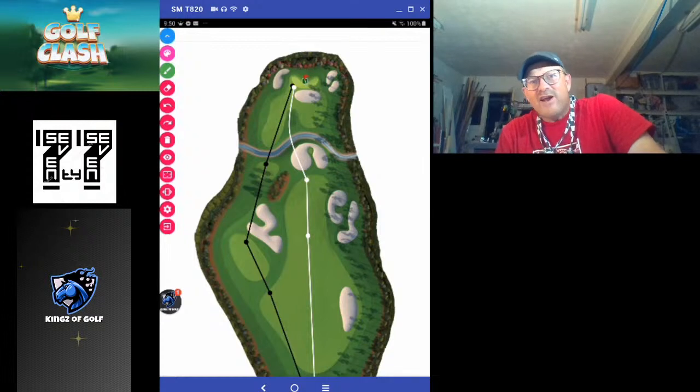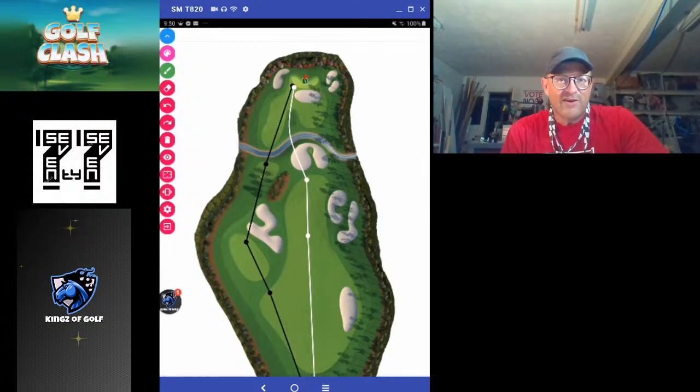I don't know if I've shot a 33. I've shot a bunch of 31s, 30s. But those, shooting up there at 39 or shooting at 36, those are just monster scores. That is literally being on fire.